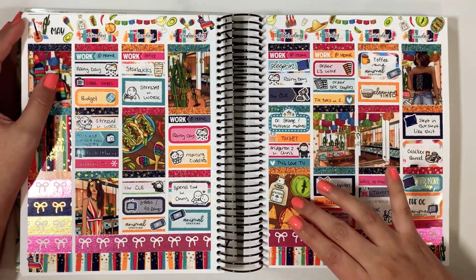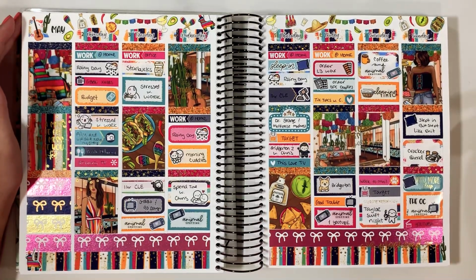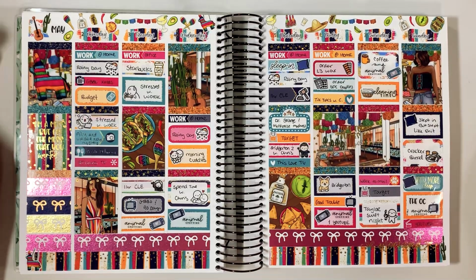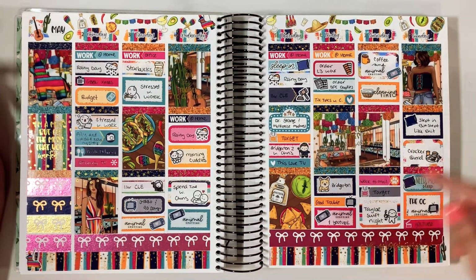We saw Doctor Strange and the Multiverse of Madness, which I'm surprised people are saying was one of the worst movies of 2022, because I thought it got some really good reviews, but whatever, I enjoyed it. Then I started watching Bridgerton season 2 with my husband.